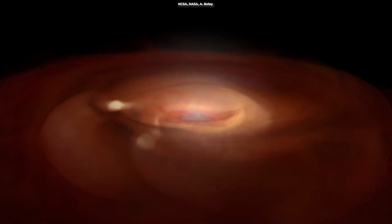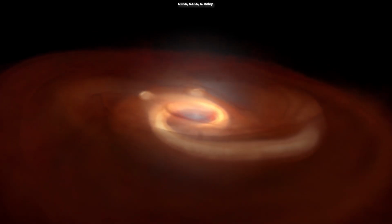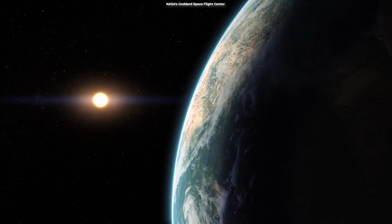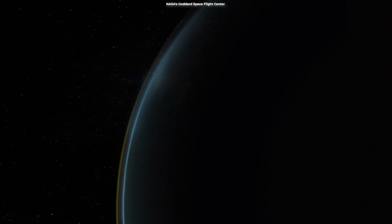Such observations will help us understand the birth of gas giant planets like Saturn and Jupiter, track climate patterns sweeping around them, and maybe enable searches for signs of life.